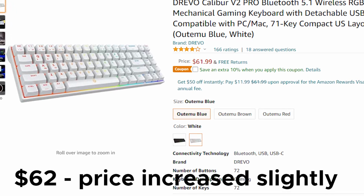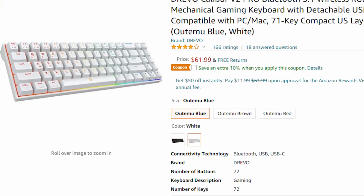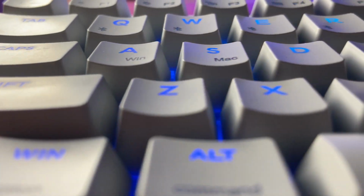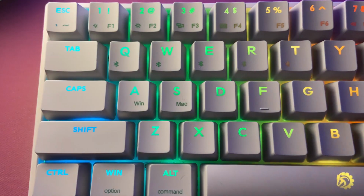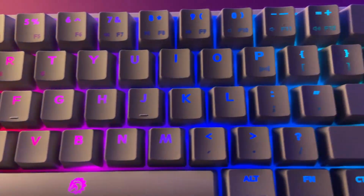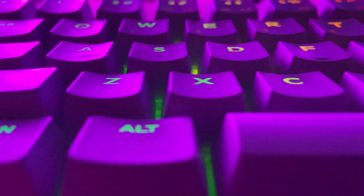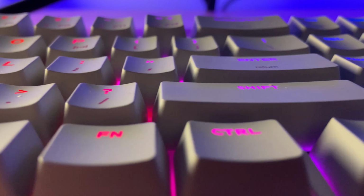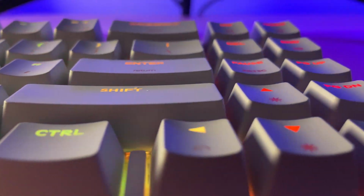With the next keyboard on our list, we have the Drivo Calibre V2 Pro. This is a very versatile keyboard that's going to give you not only wired and wireless connectivity, but also comes with a unique 71 key layout that makes it technically a 65% board, but since it's still in that compact form factor and has a lot of good features, I thought I should include it on the list. Having that layout is going to make sure you still get access to your arrow keys and other useful keys like the delete, insert, and home, while still giving you plenty of space on your desk.